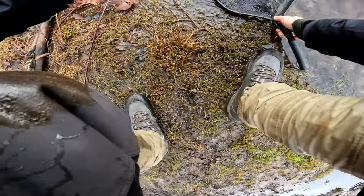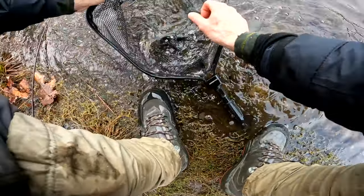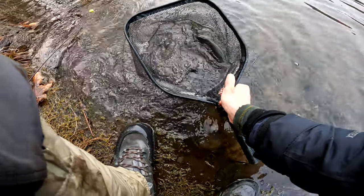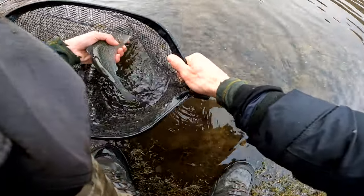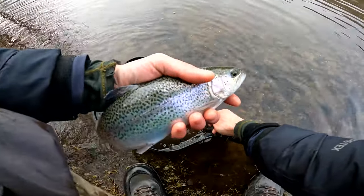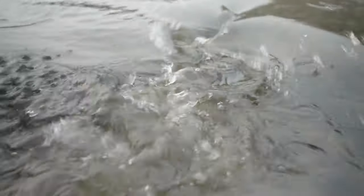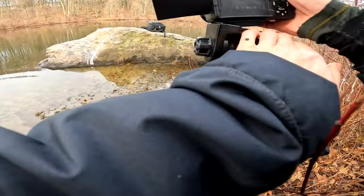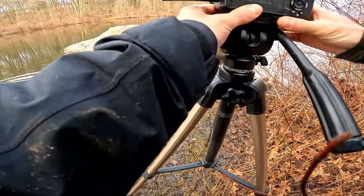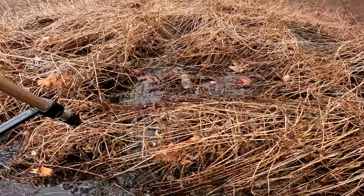Keep them in the water. Just want to make sure to wash my hands off before I touch them. It's a nice fish. Yeah, look at that guy. What a beauty. There he goes. Beautiful fish. I was going to try and get a photo with him, but he was out of here. Fish love to go in the hardest to reach areas.